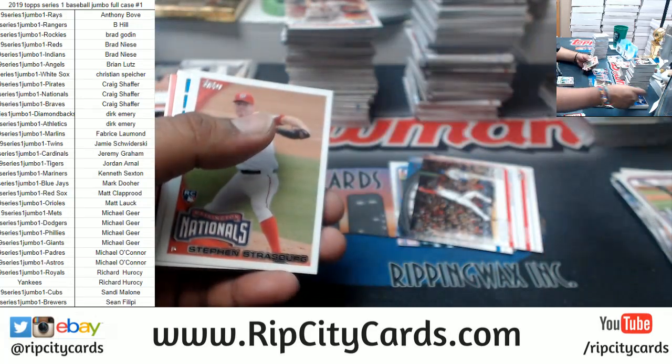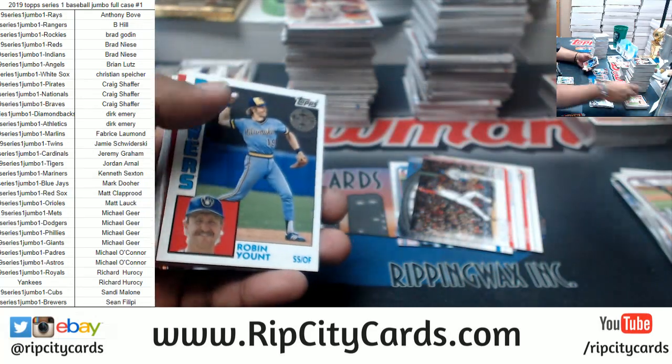Mitch Garver, Twins Chrome. Strasburg, reprint.